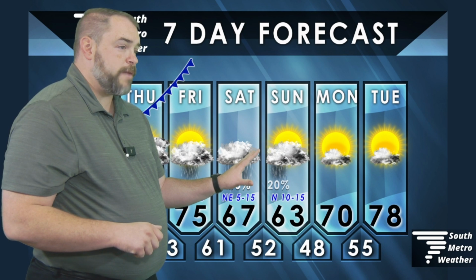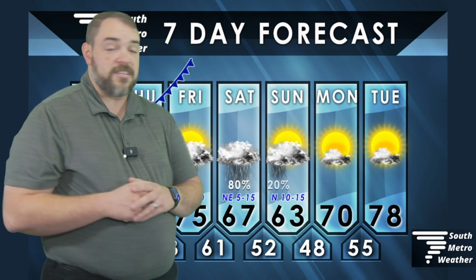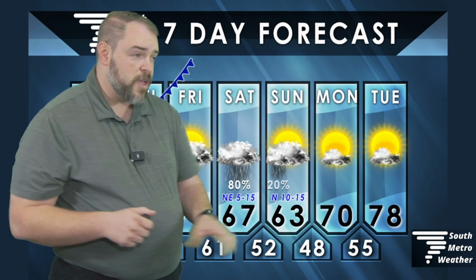We get to Sunday, I think most of the rain is in the morning. Just some lingering showers from that system. Breezy north winds and low 60s for the highs. So we're going from near 90 today and tomorrow to low 60s by Sunday for those temperatures. And then next week we are looking a little bit nicer and back into the 70s. So stay tuned, South Metro weather.